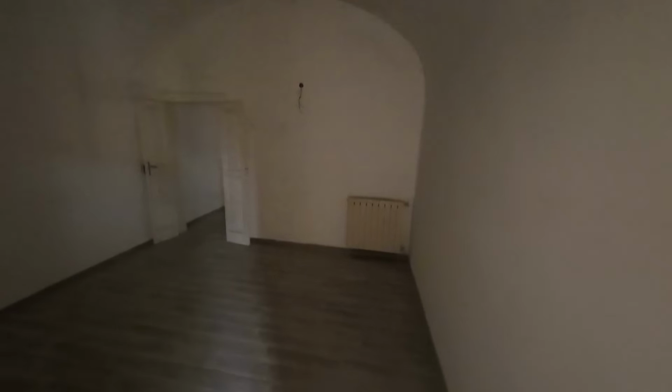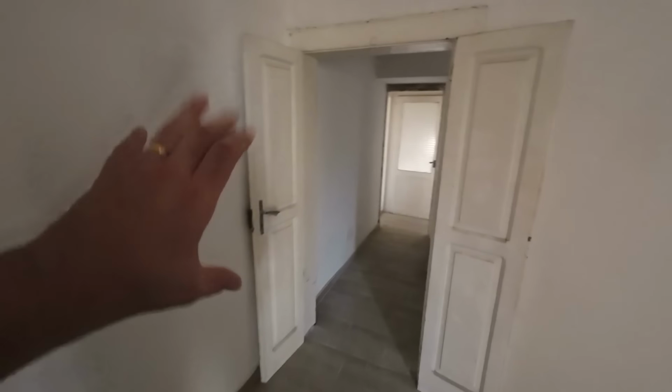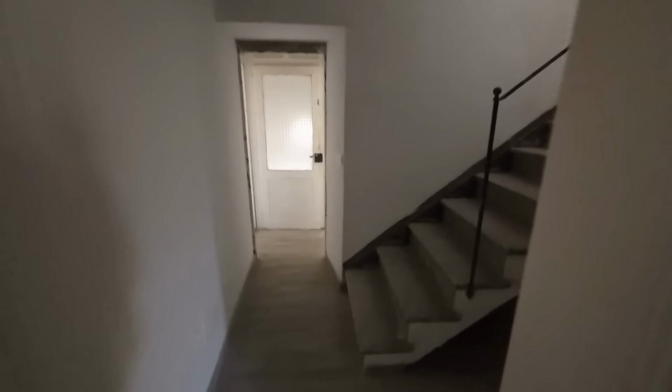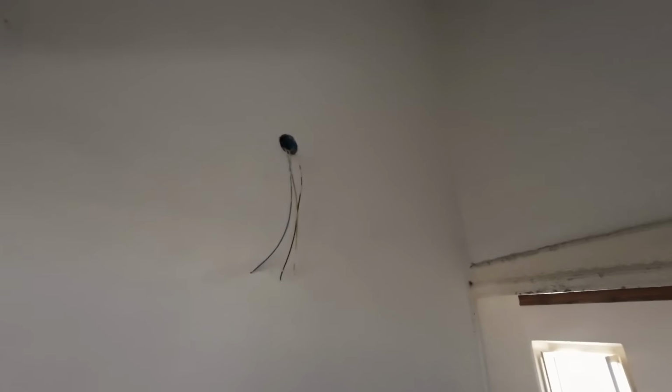Okay, back into the living area. Some of these original doors, I think I will keep these and just get them restained. And you've got this very, very open staircase. Look at the height of this. Brand new roof. Let's have a look at the bedroom areas.